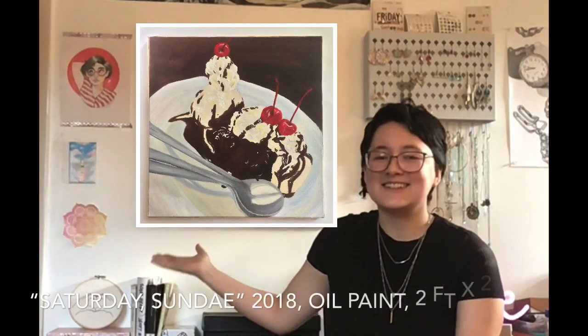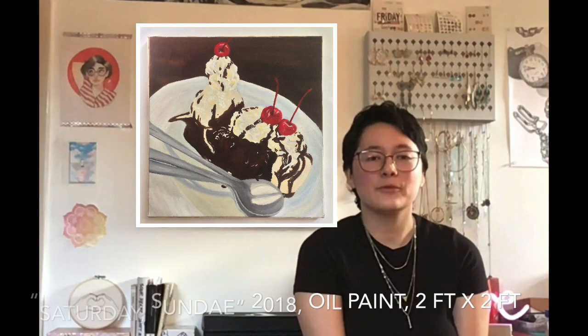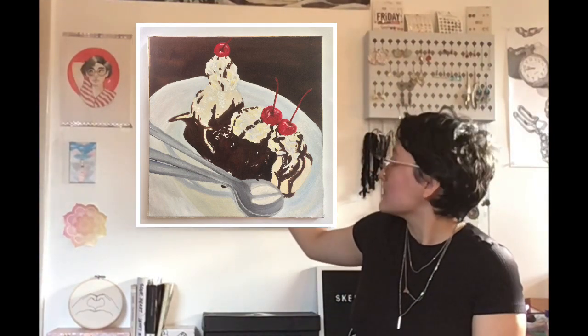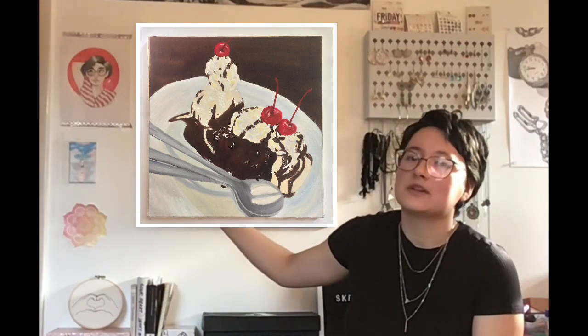So this piece is called Saturday Sunday, and it's my best and only oil painting that I have, and it basically shows that I can do oil painting and I can do realism, which I don't have a ton of in my portfolio just because I am aiming for illustration. I used very white for the highlights, and I really like the way that I did the cherries. It really makes them pop. And I just wanted to draw your attention to the ice cream and make it seem really there and really delectable.